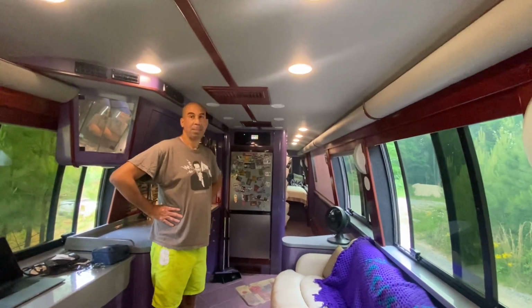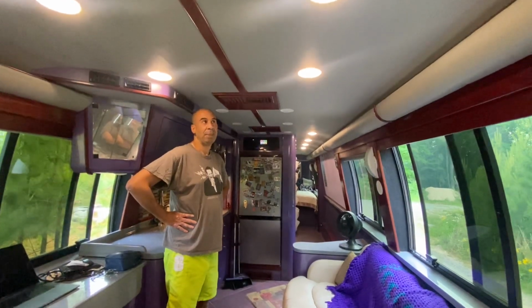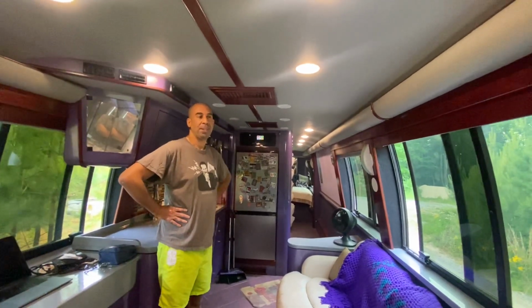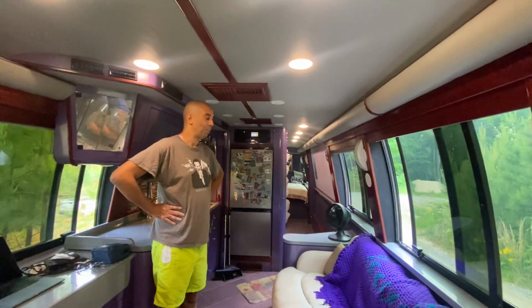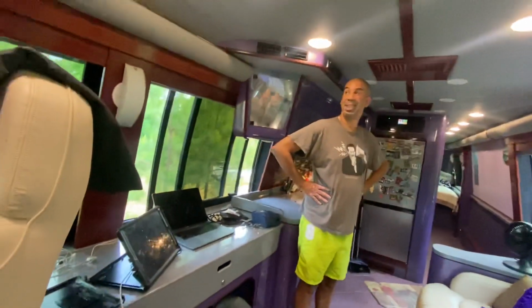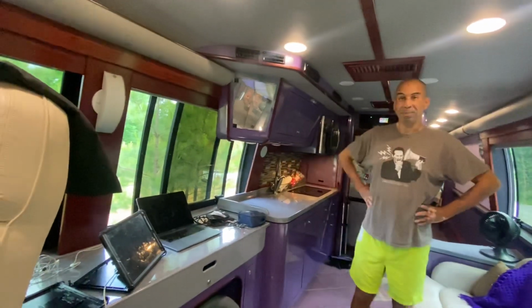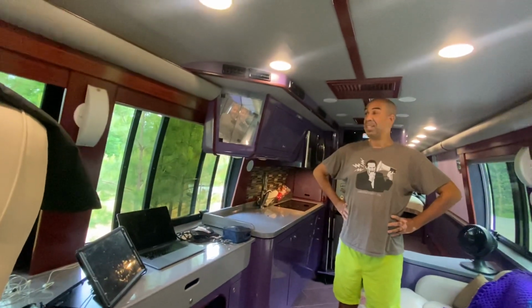I was going to take it to see Prince, but he died the morning that it came out of the paint shop. Wow. He would have liked it for sure. I'm sure he would have dug it. It's a really cool custom design. There's nothing else like it, and it's nicely done.